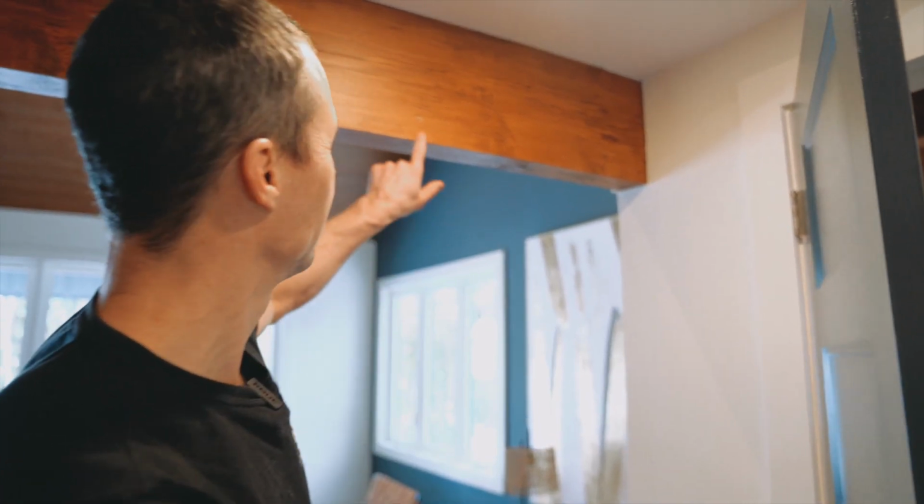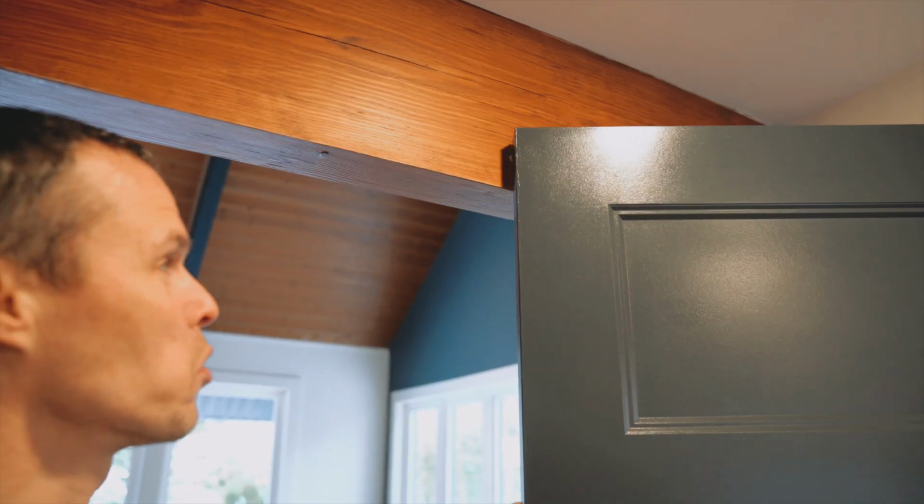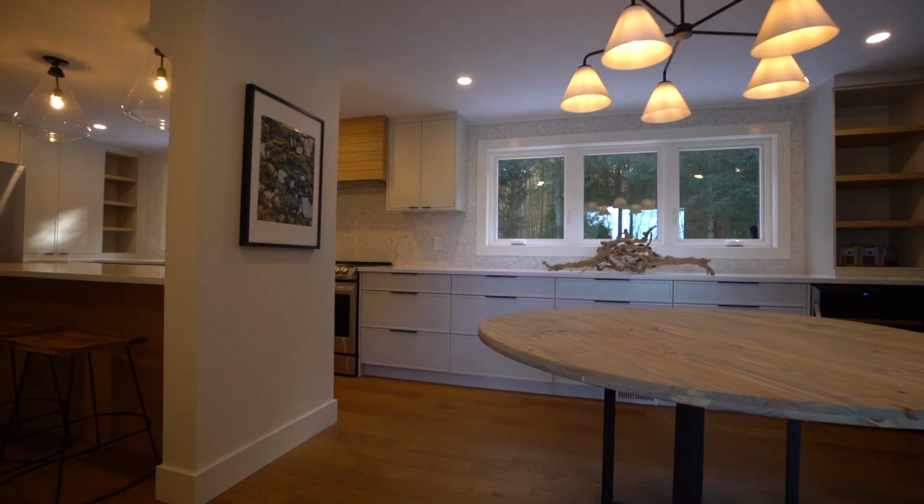Sometimes it's hard when you get into spaces and things start hitting each other. That's why you always gotta be thinking. Rubber bumper here that you wouldn't even notice acts as our doorstop so that this nice painted door won't mark our beam.